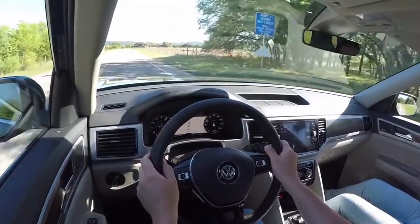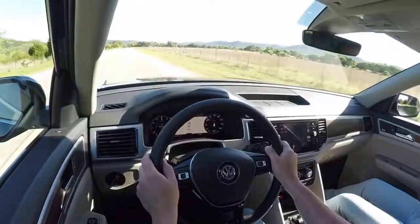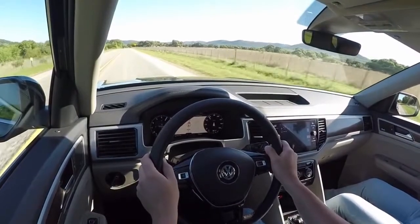Out on the road, it remains relatively quiet. Everything is pretty well insulated and there's very little wind noise.